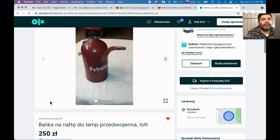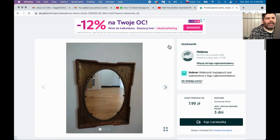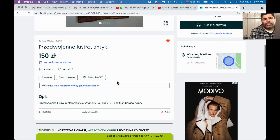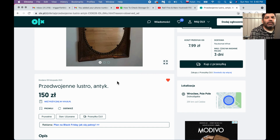So, okay, here's a hammered brass mirror. It's kind of a small one, as I remember. It's 36 centimeters by 27 centimeters, so it's about the size of a sheet of paper.